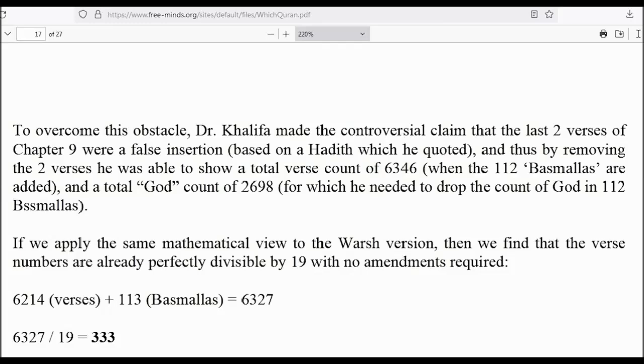So this is used in the French territories. And so many people don't know, and many people are going to say, hey, the Cairo Quran is the one, the Hafs Quran is the one from God. Oh, there's these codes there and everything. But let's have a look at the codes in the Warsh Quran. So, for example, they say that the code 19 in the Egypt's Cairo Hafs Koran was discovered by Dr. Khalifa, and he made a claim there are two extra verses in chapter 9, and he said they're false. And he said, thus by removing the two verses, he was able to show a code 19 in this Quran.